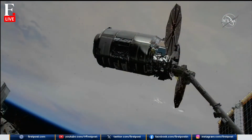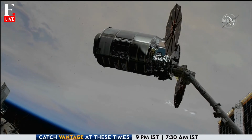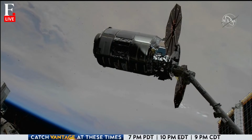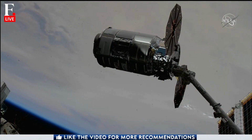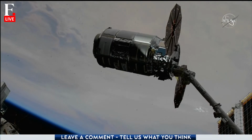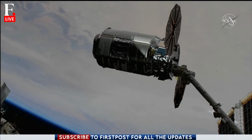The Cygnus spacecraft supporting Northrop Grumman's 19th commercial resupply service mission successfully captured at the hands of NASA astronaut Woody Hoburg at 5:52 a.m. Eastern Time, 4:52 a.m. Central Time as the space station flew over Mali in West Africa, 260 statute miles above the Earth.